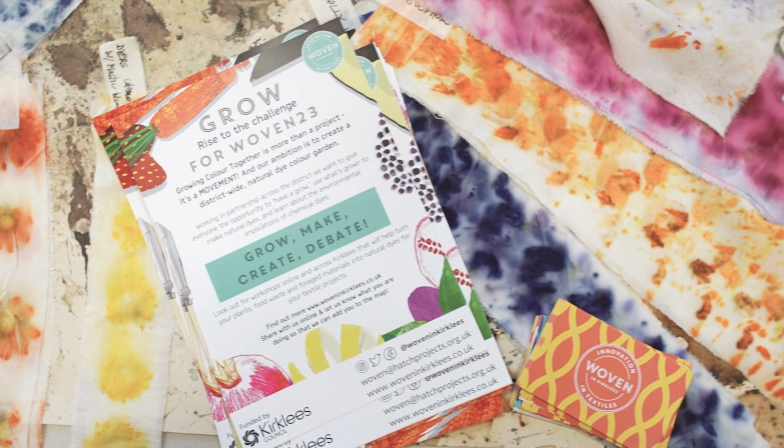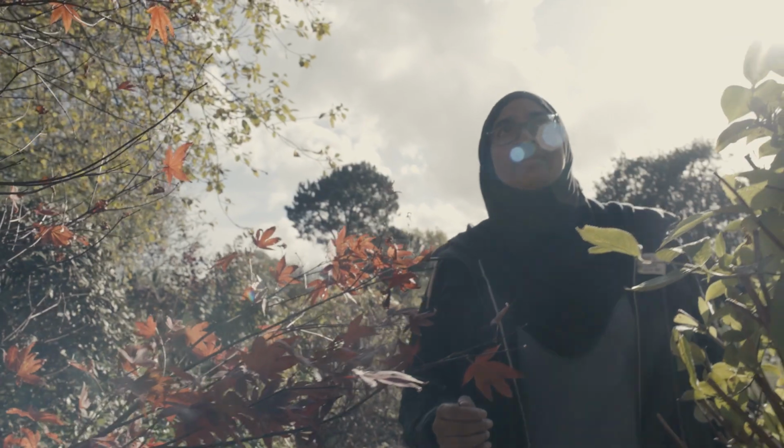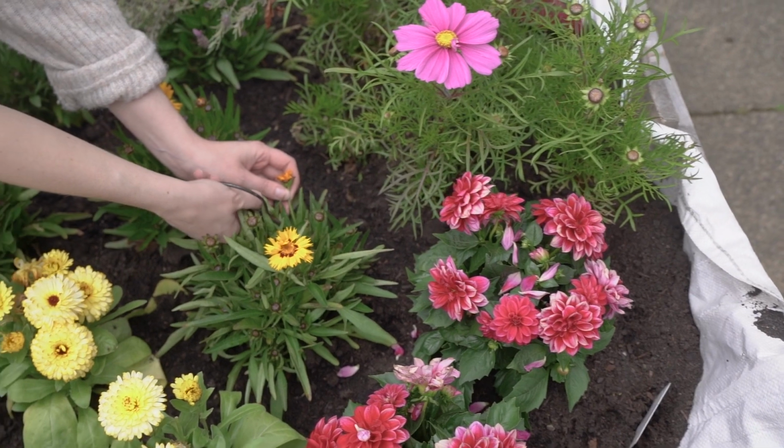Growing colour together means connection to me. So it's about connecting to nature. It's about connecting with other people. And it is about bridging that gap between gardening and art practices.